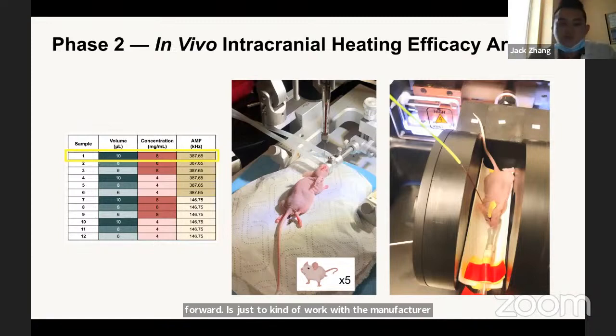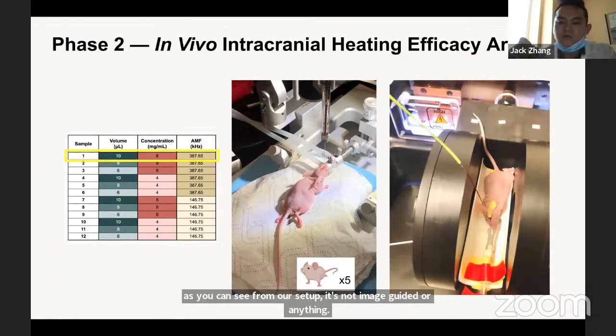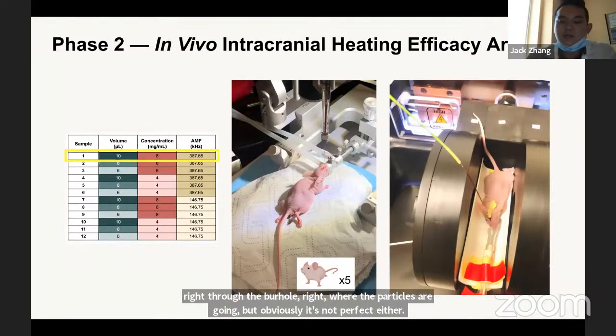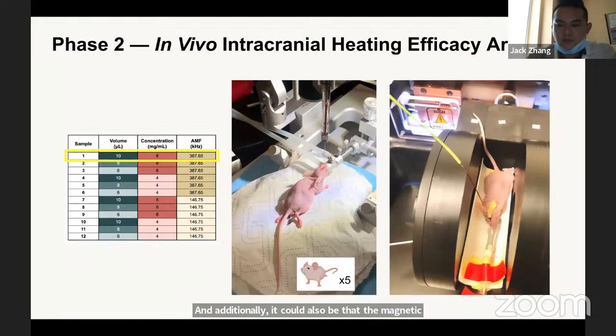Additionally, as you can see from our setup, it's not image guided or anything. So the temperature probe, we tried to put it right through the burr hole, right where the particles are going, but obviously it's not perfect either. And additionally, it could also be that the magnetic field is not hitting the nanoparticles optimally because it is a very small volume in the skull. So future directions are to address those two issues and see what we can get moving forward.